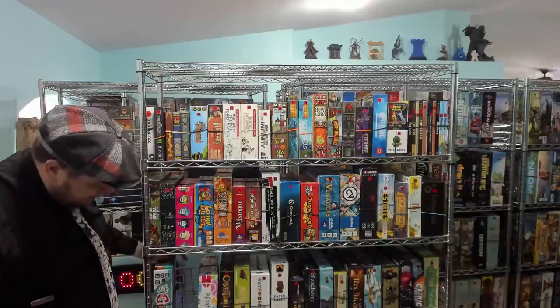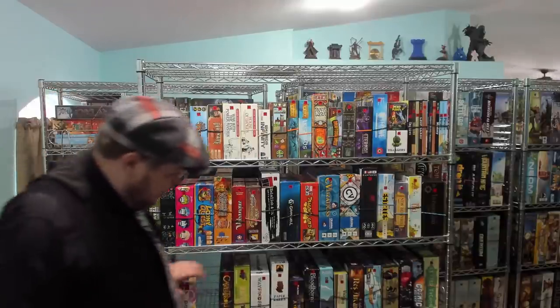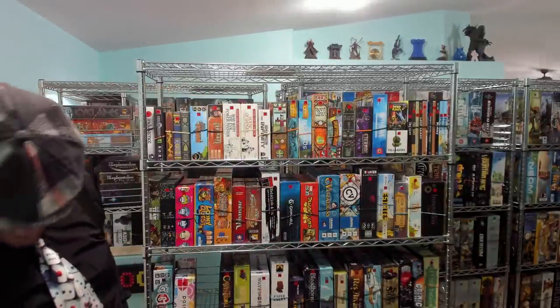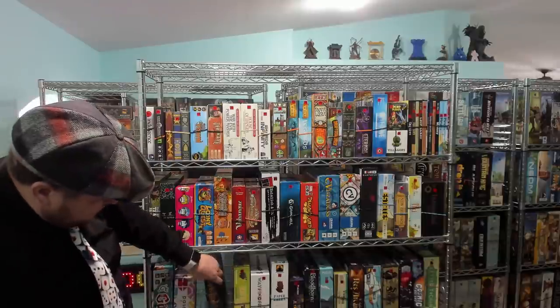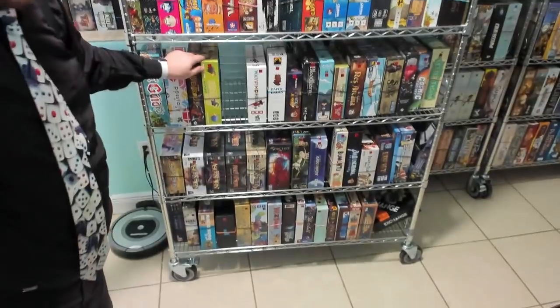All right, Gaia. Pastali. Here's where I think I can stick Horizons. Well, maybe not. I don't like the size of that box. Cave Troll. Battlesheep. You should all try Battlesheep out someday. Battlesheep's great.